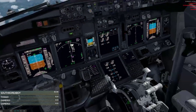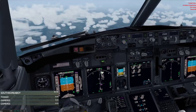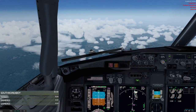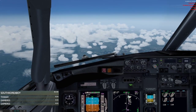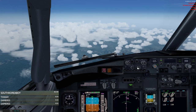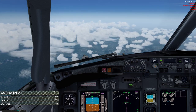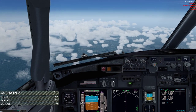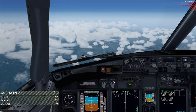We're actually way too high, so I just gotta descend now. Really start getting my speed brakes out and everything. We only got 30 miles till 250, so we really need to get down here.